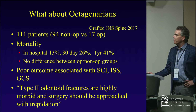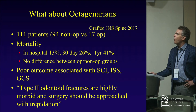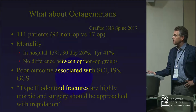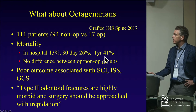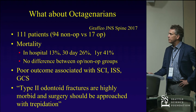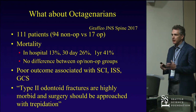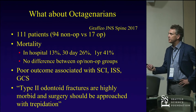Finally, this is a paper from the Mayo Clinic, and what they had is 111 patients who were over the age of 80. Most of these were treated non-operatively. What they found was this is not a benign disease. You can see the mortality rates there go up to 41% at 1 year. But there was nearly no difference in this patient population between the operative and the non-operative groups. Poorer outcomes were associated with spinal cord injury, higher injury severity scores, decreased Glasgow Coma scale. And their conclusion was type 2 odontoid fractures are highly morbid and surgery should be approached with trepidation, suggesting maybe in that, again, ultra-elderly population, surgery doesn't have the protective effect that it does in 60 and 70-year-olds.